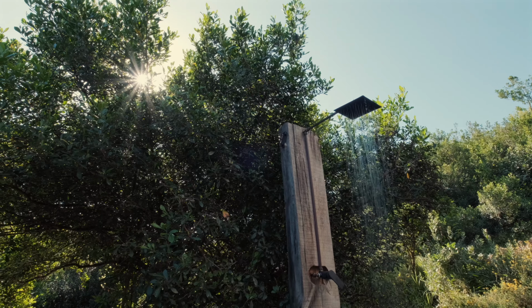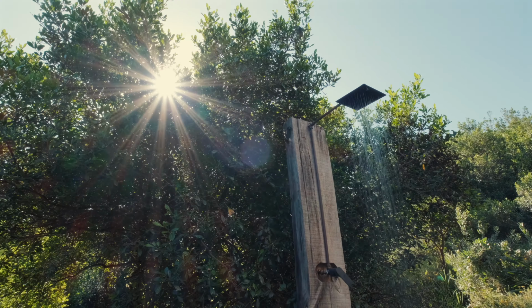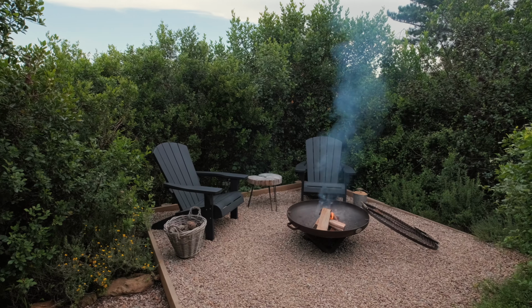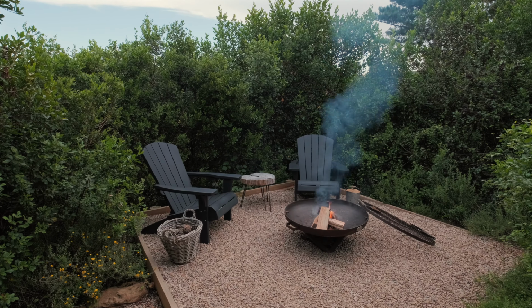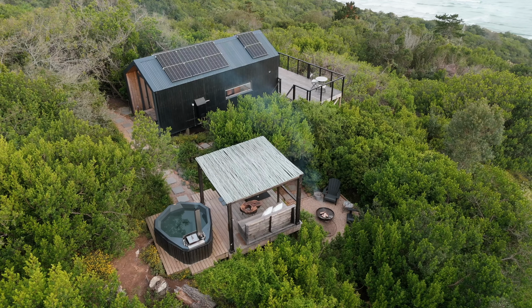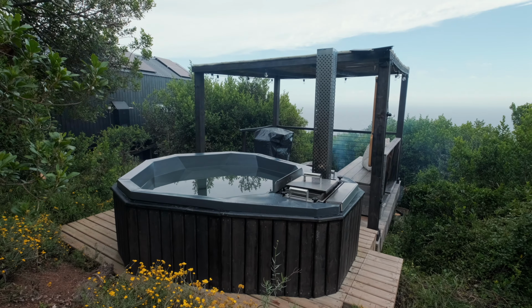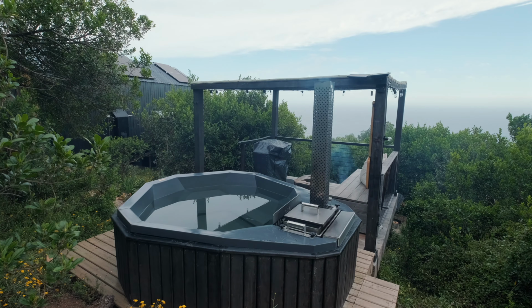An outdoor shower for hot summer days. A fire pit for quiet evenings under the stars. And then the hot tub, wood-fired and waiting, with just the sounds of the ocean below.